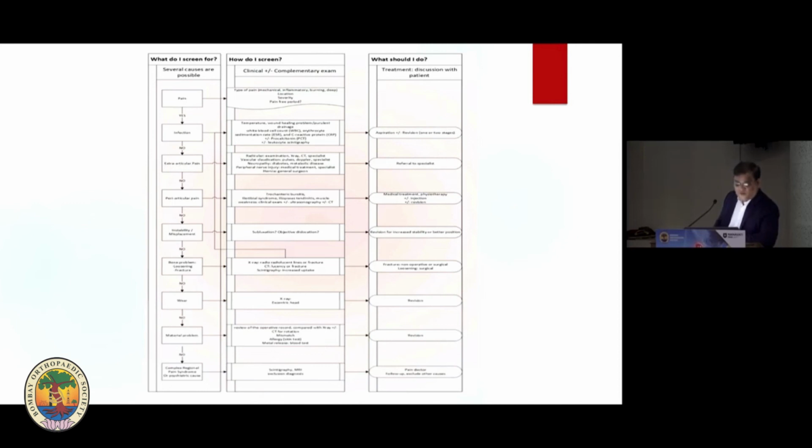If that is also ruled out, then look for loosening or wear. If that is ruled out, then the lower possibilities like metal problems or metallosis and CRPS are there. So this is a sort of decision tree which they have very nicely depicted in that particular paper.